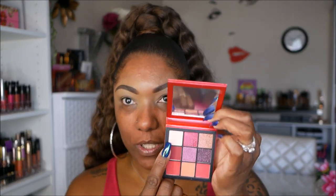So I think what I'm gonna do is I'm going to take the lightest shade up here, add a little bit of that to my brow bone. I'm going to put the dark shade in my crease, and then I'm probably going to try and smoke that out with this lighter red here. So that's the plan for this morning.